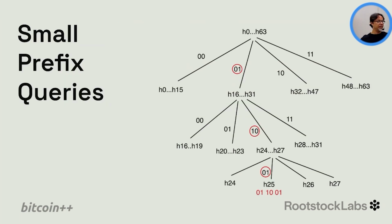And we can do even better. Instead of transmitting the full step, we can just transmit a small prefix of each one of the selections in the space.